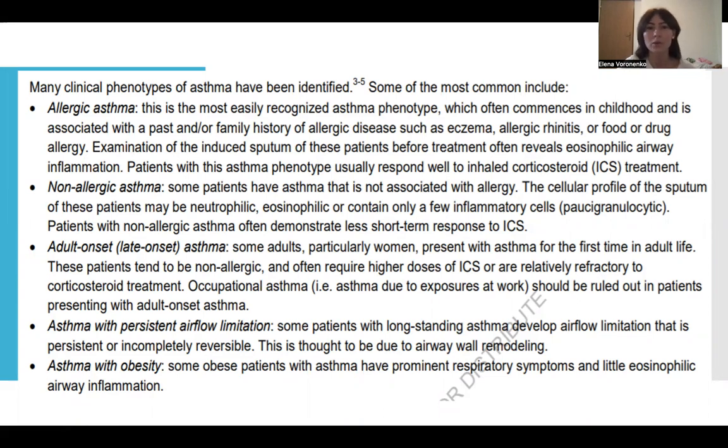Non-allergic asthma. Some patients have asthma that is not associated with allergy. The cellular profile of the sputum of these patients may be neutrophilic, eosinophilic, or contain only a few inflammatory cells. Patients with non-allergic asthma often demonstrate less short-term response to ICS. Adult onset asthma. Some adults, particularly women, present with asthma for the first time in adult life. These patients tend to be non-allergic and often require higher doses of ICS or are relatively refractory to corticosteroid treatment. Occupational asthma should be ruled out in patients presenting with adult onset asthma.